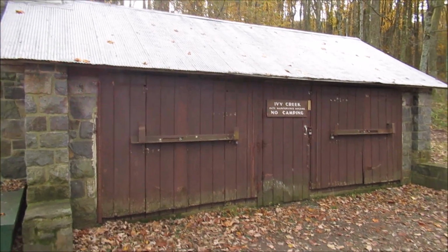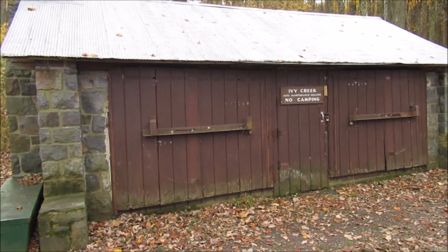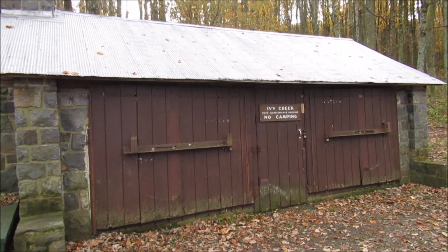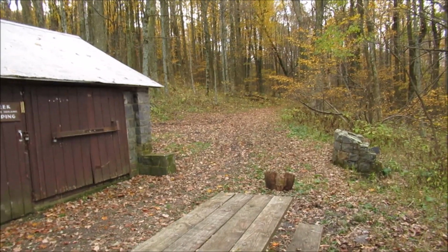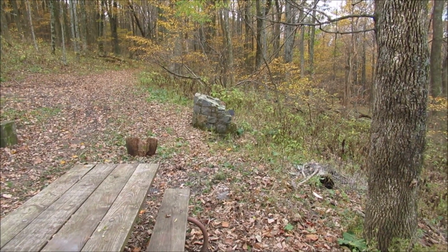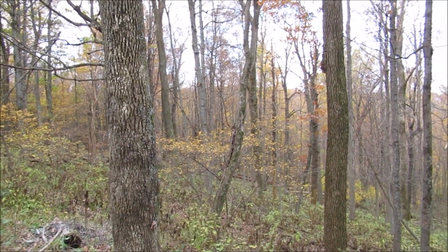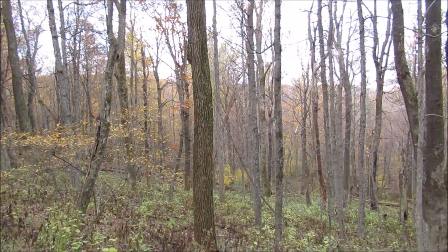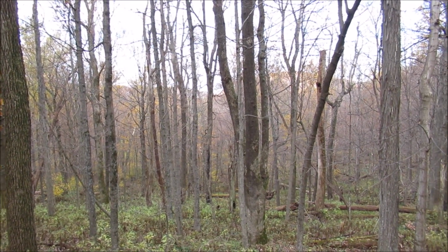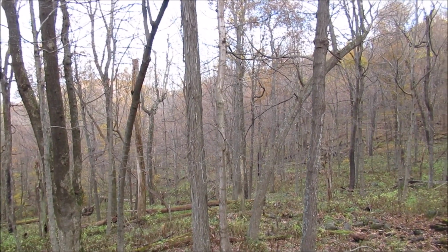.1 miles into my hike. The elevation is 2950. Here's the Ivy Creek shelter. It got converted into a PATC maintenance building years ago, so there's no overnight stays there. There's where I came from, and there's a stone cooking fireplace. You'll have to use your imagination, but imagine this back in the day without all these trees, and you'd have a pretty nice commanding view of the nearby mountains.